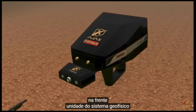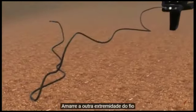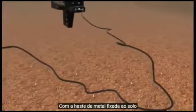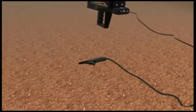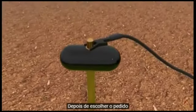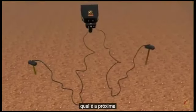Geophysical System Assembly. Install the geophysical module into the multifunction connector in the front of the device. Connect one end of the short wires to the designated connectors in the front of the geophysical system connection unit. Connect the other end to the connector in the center of each reel. Connect the plug at the end of the long wire to the crocodile clip. Attach the clip to the ground scan probe.